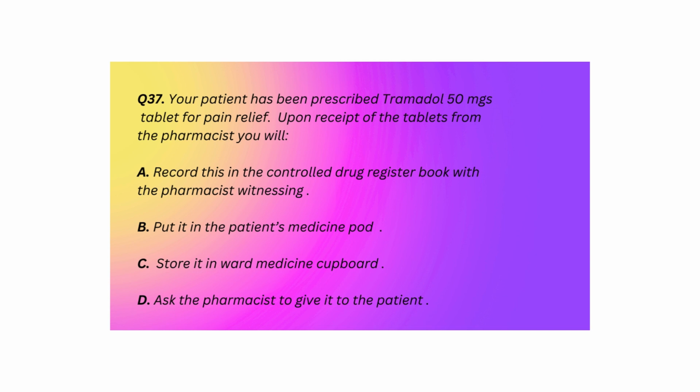Q37. Your patient has been prescribed tramadol 50 mgs tablet for pain relief. Upon receipt of the tablets from the pharmacist, you will: A. Record this in the controlled drug register book with the pharmacist witnessing. B. Put it in the patient's medicine pod. C. Store it in ward medicine cupboard. D. Ask the pharmacist to give it to the patient.